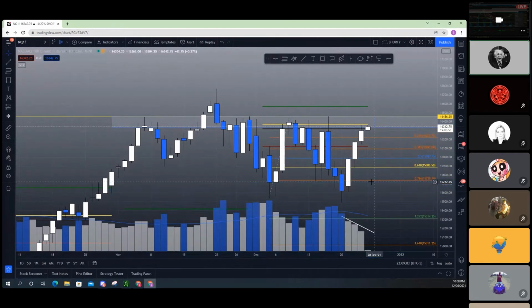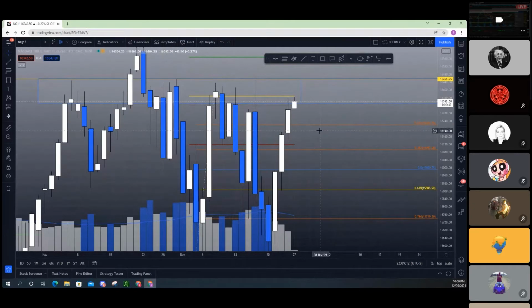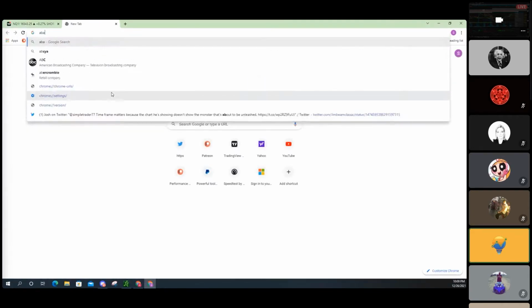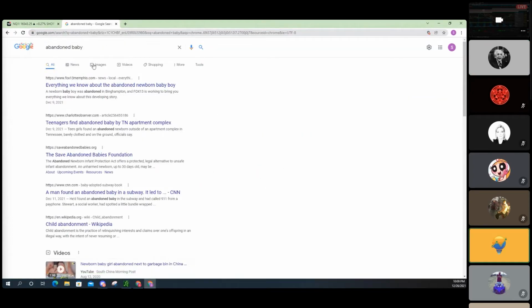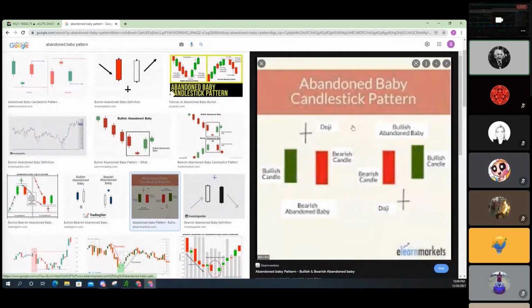Okay. So tomorrow we have to watch that because this is also a pattern forming here. Does anyone know what pattern is forming right here? I'm talking about bull flag? No, not on the daily. It's not a bull flag yet. You need to have lower lows a little bit here in order to create a bull flag. I can't think of the name of it. I think it's the candle, and it's like an abandoned baby. That's the one. I was about to say something baby. I couldn't think of the name. That was great.